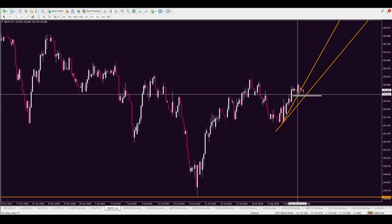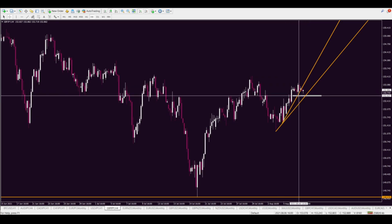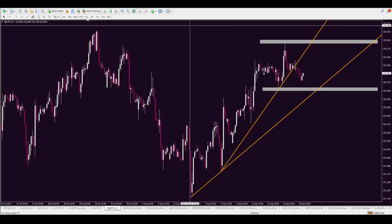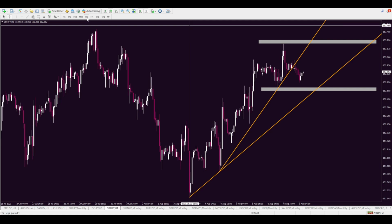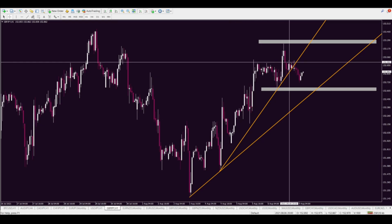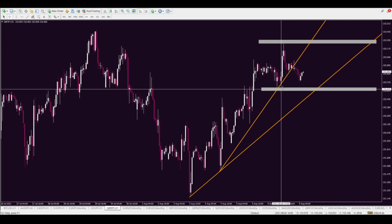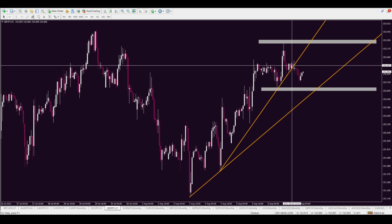So interested in this leg, bullish. Maybe looking for a break at this area. Let me go on the 1 hour. So we have a bullish trend right here, right? So for me, if I get a break above here without price going below here, it would actually be saying to me that the bullish trend will continue.